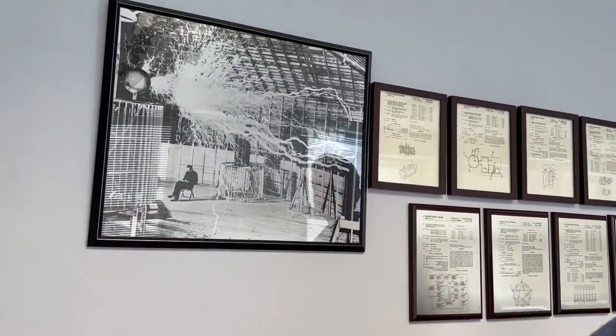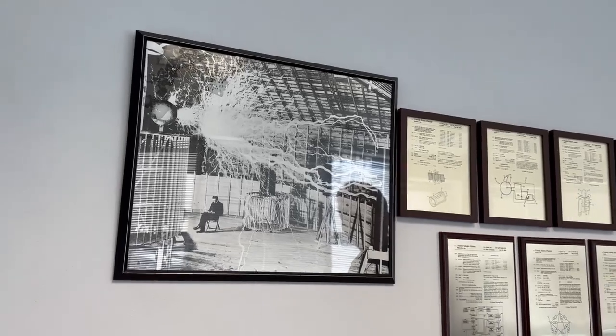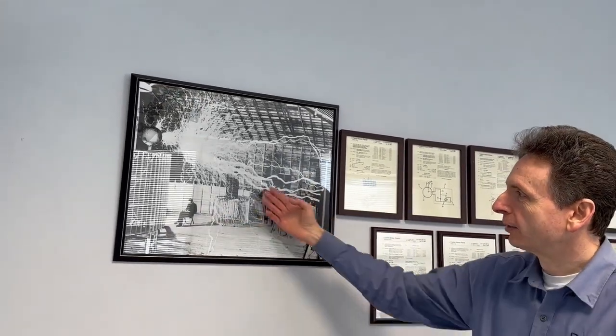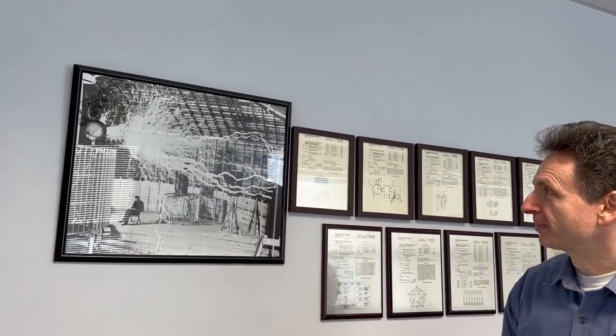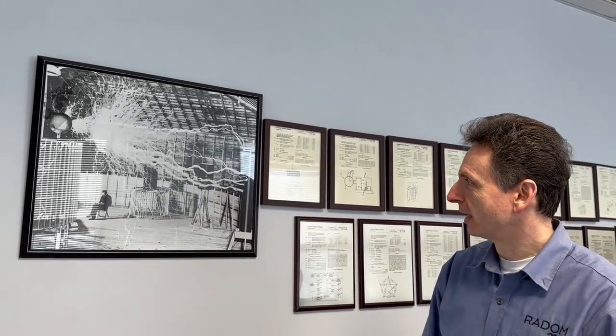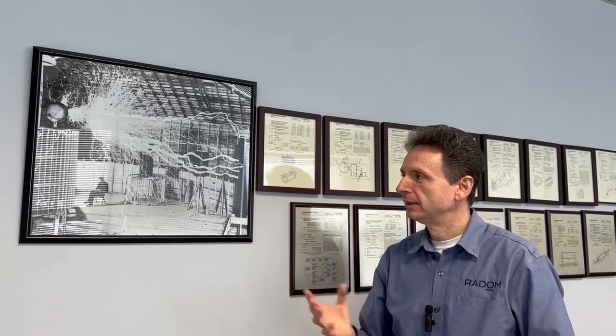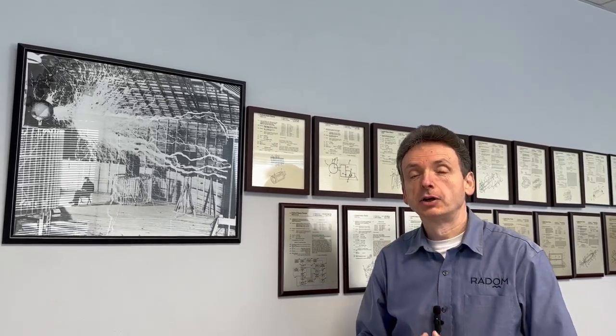Over here you will see an experiment that he did exactly 124 years ago in Colorado Springs. This is Tesla sitting inside a coil which is over 50 feet in diameter, producing world's first man-made lightning. The phenomenon that he utilized in his devices is called resonance. And this is something that we also utilize in our core technology.